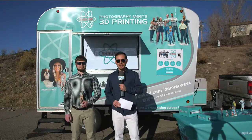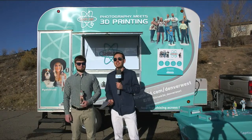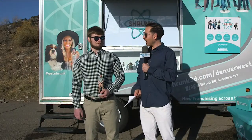Photography meets 3D printing with Shrunk 3D, which is an event booth similar to a photo booth, but instead of a 2D image, you will be getting a 3D print of yourself, similar to what Nick has. And Nick is actually the owner and operator of the Shrunk 3D booth here in Colorado, which just happens to be the first one in our state.